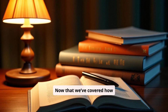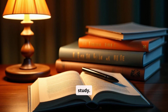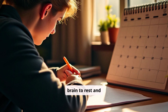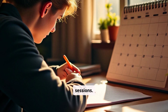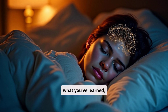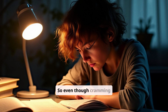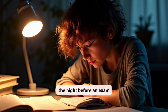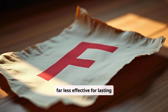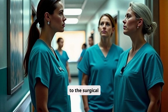Now that we've covered how and what to study, the final technique is about when to study. Spacing your learning over multiple days allows the brain to rest and process information between sessions. While you sleep, your brain consolidates what you've learned, embedding it into long-term memory. So even though cramming the night before an exam might make the material feel fresh, it's far less effective for lasting retention. This idea brings us back to the surgical residents.